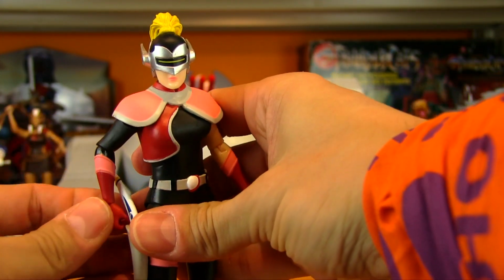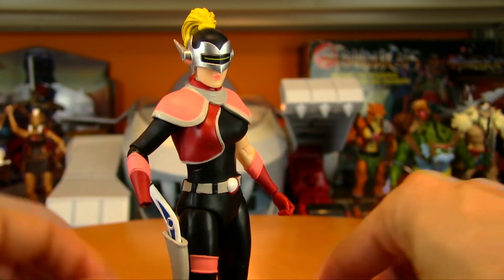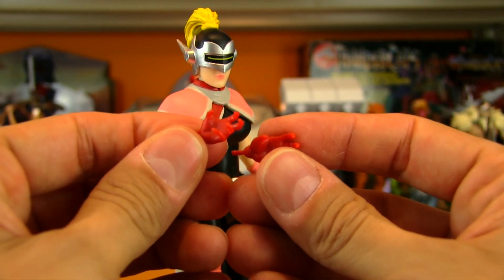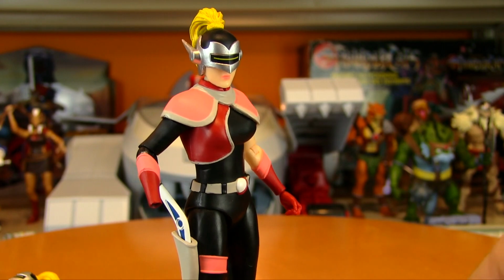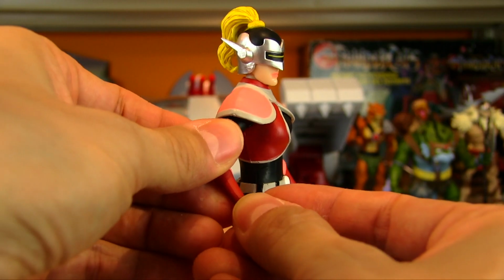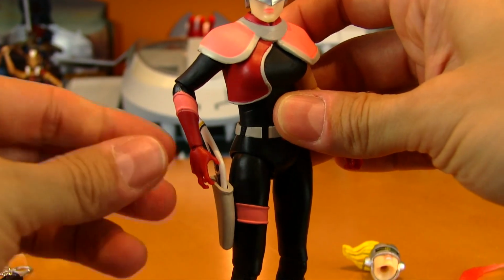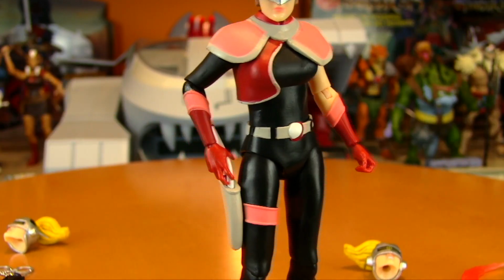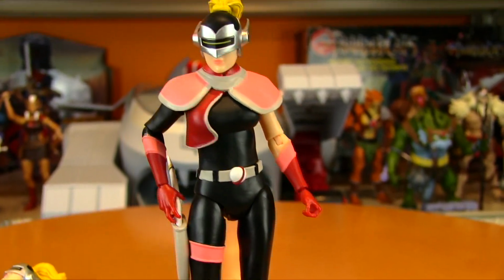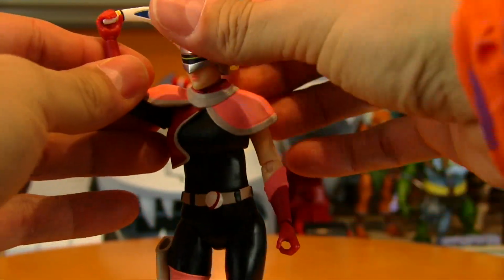She might be able to, if you use one of the open claw hands. For some reason she comes with two left claw hands and one right claw hand. But you could use this, kind of grabbing her side piece there. That works as well. Or you could put her in various throwing poses.